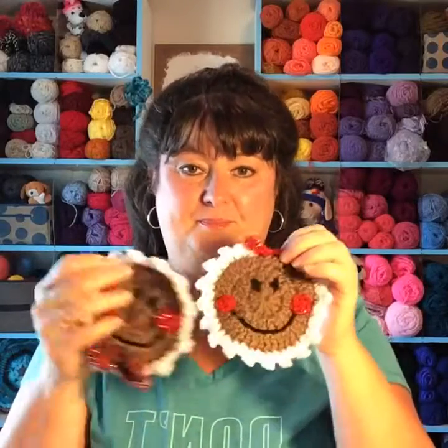Something else that's coming in the next week are the gingerbread coasters. This pattern is a really simple, little fun pattern. And these are both done in the traditional colors. I haven't got the bright colors on this one done yet. This pattern is still in testing.